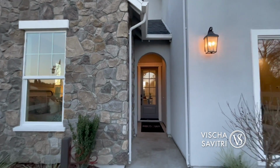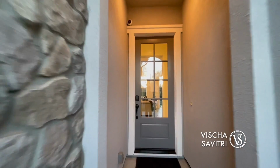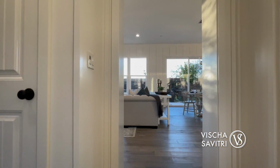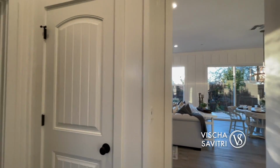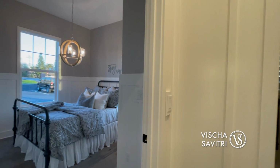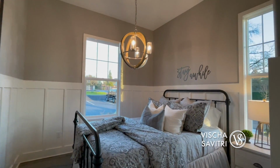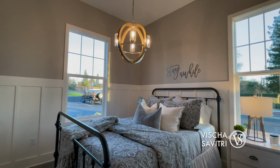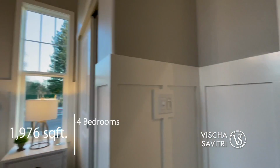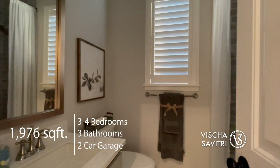I'm here at ABBEYS Gate at NORTHRIDGE in Citrus Heights, California. Citrus Heights is approximately 20 minutes away from downtown Sacramento. And today I'm going to show you this contemporary model home by Blackpine Communities. The name of this subdivision is ABBEYS Gate at NORTHRIDGE. It is a gated community with a total of 46 homes, reflecting old world craftsmanship in a contemporary setting.